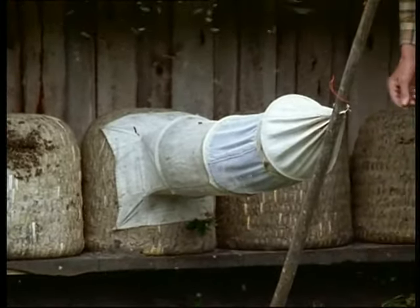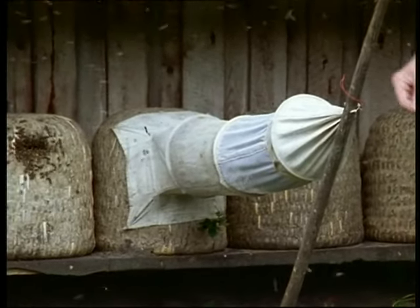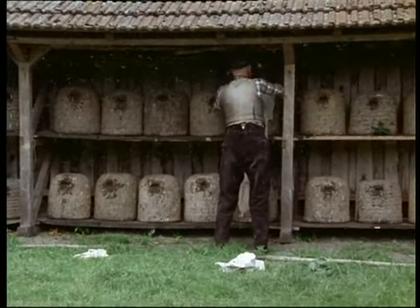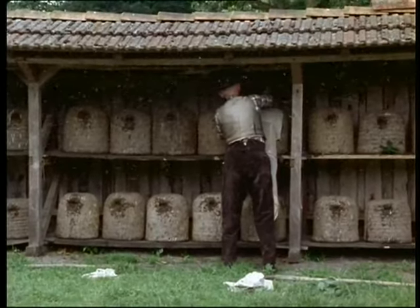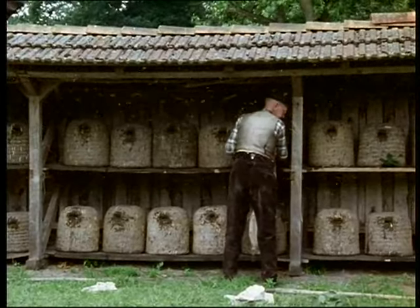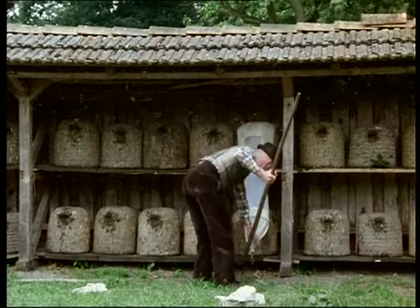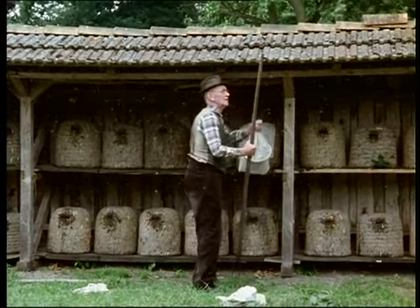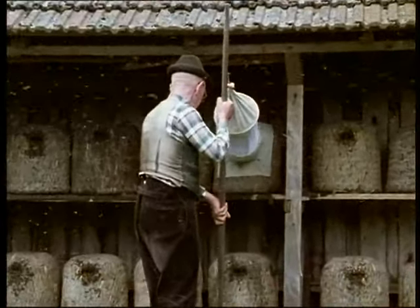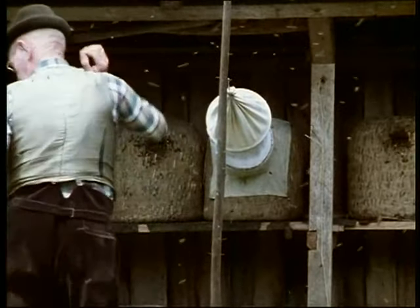Each swarming skep is marked with a leafy twig or a wooden tag. The swarm catchers have been made by the beekeepers themselves. The bees are encouraged to enter the bag by raising it slightly above the level of the flight entrance. Otherwise, there is danger of the bees withdrawing into the skep again.